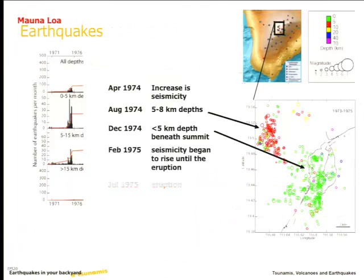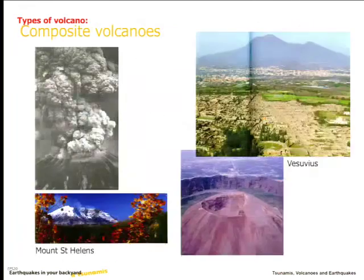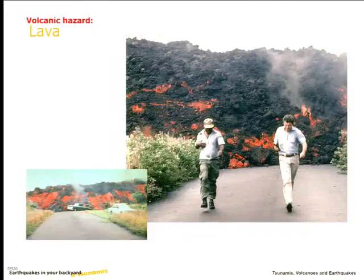Okay? All right, so let's just run through the hazards associated with volcanoes. We've already been talking about them. Obviously, lava flows, we've talked about a great deal because of the eruption. I really like this photograph, even though it's obviously dated by the cars in the smaller photograph. But you look at this picture and think, what were they thinking? But in fact, it's not as bad as it actually looks.